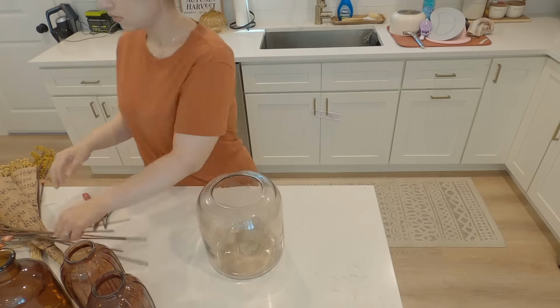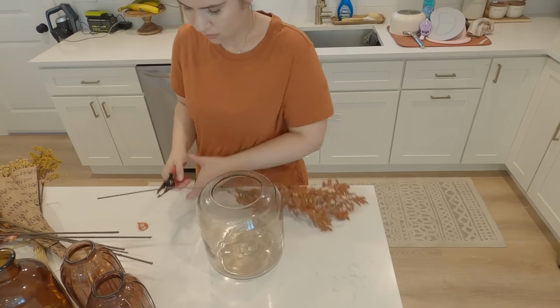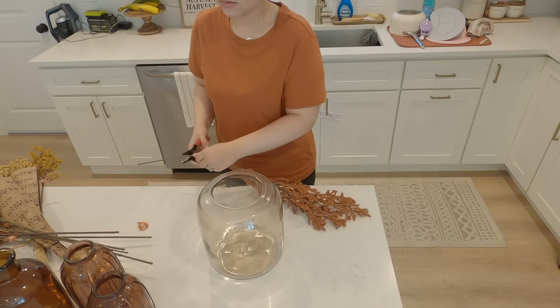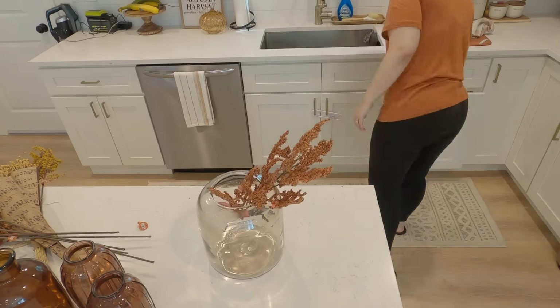Now I'm just showing you guys all my vases that are going in the living room. This tinted one is from Target. The tall amber one is from Hobby Lobby. And the two small pumpkin amber ones are from the Target dollar spot last year that I snagged.